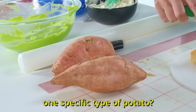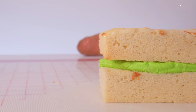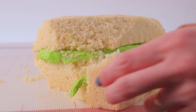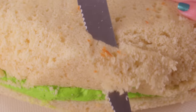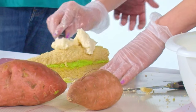Are you trying to go for one specific type of potato? Well, Ashan, I am not trying to replicate just one specific sweet potato today. When I'm making a cake of something as organic as a vegetable, I like to have fun with it. So I look at all the real potatoes and I pick out my favorite things about each one. I might want to replicate the size of this one and then the imperfections of another. Sometimes I just completely make stuff up. Do I want my potato to look dirtier than the other potatoes? Maybe, I don't know. We'll see.